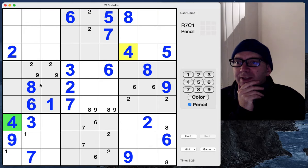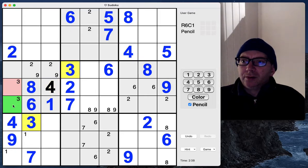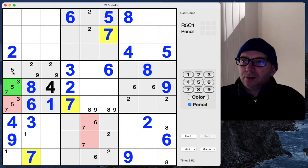Okay, so that four there now, that means that's got to be a four. So what else do we need here? We need two threes. Fives are just going to be in this column as our sevens. Oh, apologies for that. So sevens now get placed up here.